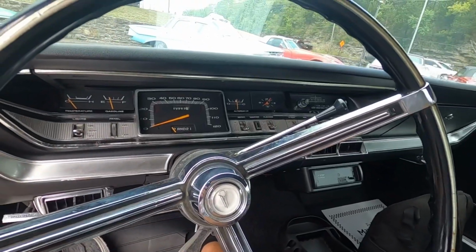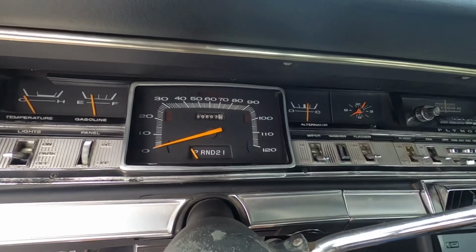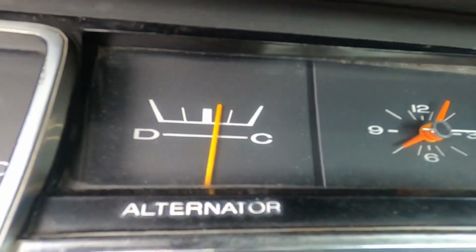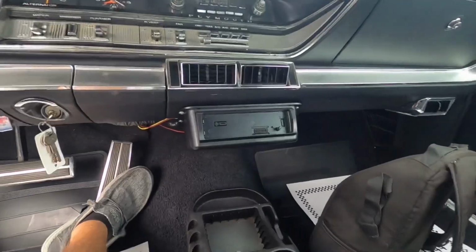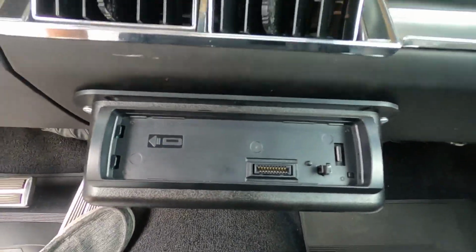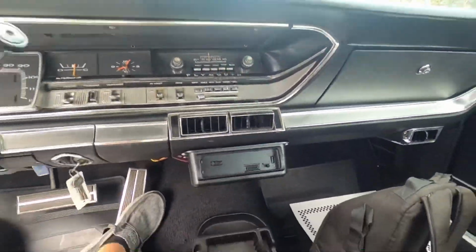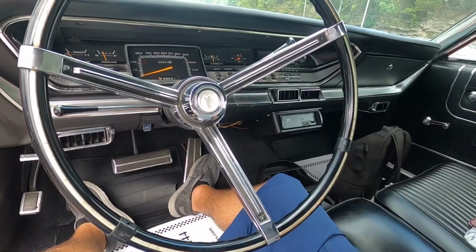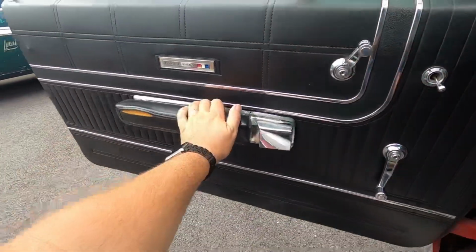Turn signals. The left one on the dash is not blinking. The right one on the dash is not blinking, but you can tell they're working around the car just by that gauge there. All right. Aftermarket radio below the dash makes sense why the original radio is not working. Horn, did you place your bets? It does work. Let's shut the door and take off down the road.